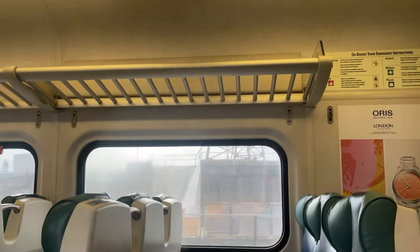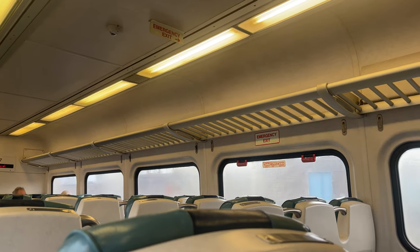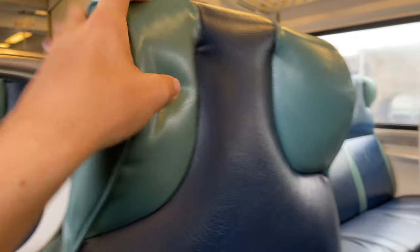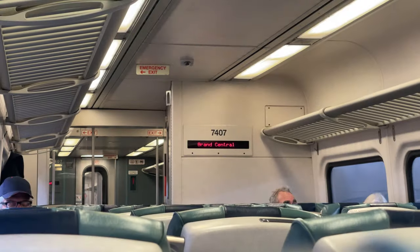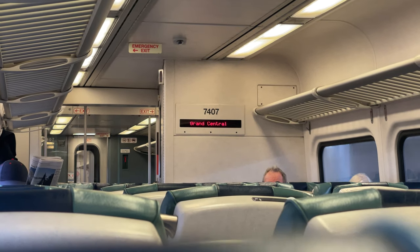A standard feature on newer rolling stock that is missing from M7s are the outlets in each row. Above the seats in each row are luggage racks, although they can be rather difficult to access when reaching above the 3 seat side of the train. The headrests are fairly well padded and wrap around your head to provide some extra support for those who want to take a quick nap on their commute. That being said, the seat backs are kind of hard and lack separation between each passenger.